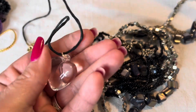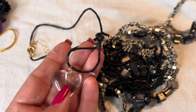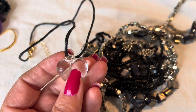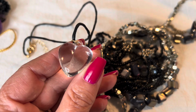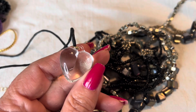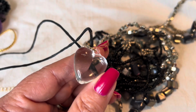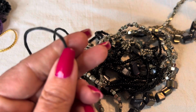This is the other necklace that I picked up. This is not vintage, it's just a simple little necklace. It has a clear lucite heart on it, attached to what looks like a leather cord. My thoughts are to take this off of the leather cord, redo the black faceted glass beads, and attach this heart to it. Not sure if that's what I'll end up doing, but I thought it was a great idea at the time as I was browsing through the jewelry at this craft store.